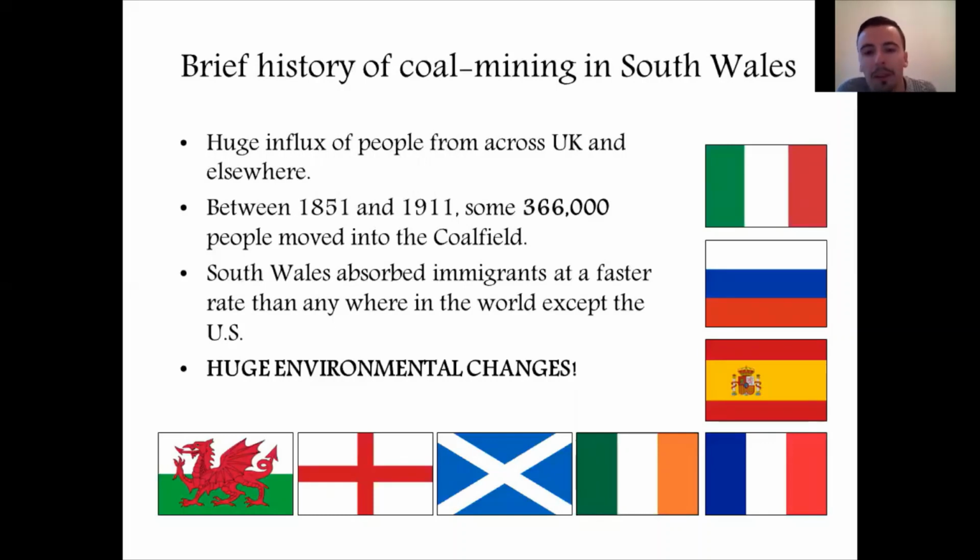With all of this employment, it brought in a lot of people to the area. There was a huge influx of people from elsewhere in Wales, particularly the west of Wales, but also parts of England like Cornwall, Somerset, and so forth, particularly the southwest of England, but also from Scotland, Ireland, and elsewhere in Europe as well, like France and Russia and Spain and Italy. Between 1851 and 1911, an estimated 366,000 people moved into the South Wales coalfield. Quite interestingly, during this time, South Wales was absorbing immigrants at a faster rate than anywhere else in the world apart from the United States.